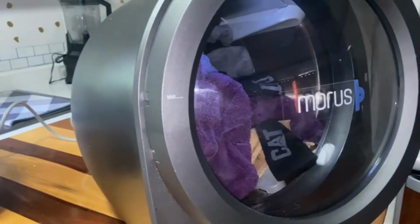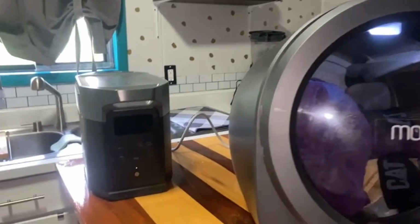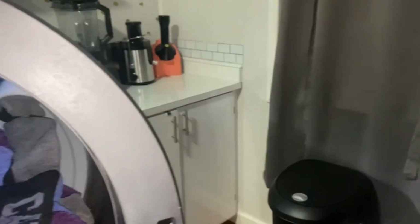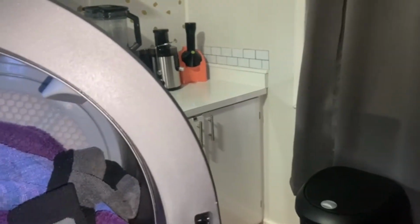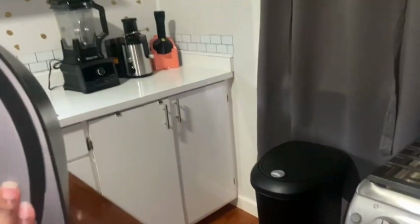And I usually can get a good 2 loads. Well, actually I can get 3 loads, and then the generator will be at maybe 20%. Now a load looks like this. So I have a hand towel, 2 cloths, and some socks. I can get some panties in there, and you can fill it to about right here, because you want to make sure it has room to tumble. So you can fill it, and it takes about 30 minutes.